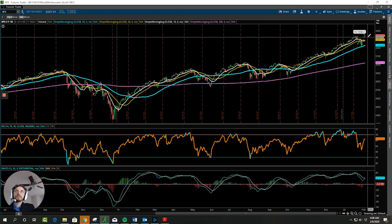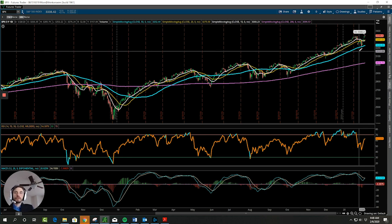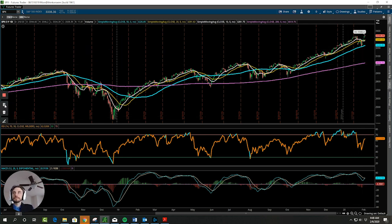Most of the indexes are all at all-time highs. The Russell, of course, has lagged, but it's lagged now for 2 years. And again, maybe that's not as important as it once was. We would like to see it make a new all-time high so that we can have the full market, all the indexes, making new highs. That would be very bullish, but currently as it sits, that's not where we're at, but it doesn't mean that we can't continue to push higher on the rest of the indexes.